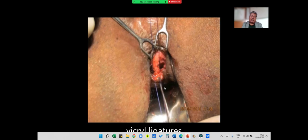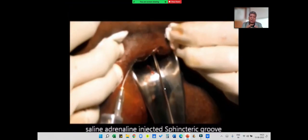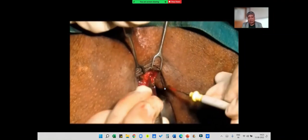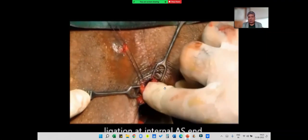So LIFT, if you know how to do it, it makes your life easy. It gets easier with a little larger incision. If you take a 1 centimeter incision, you're going to have a tougher time. Use xylocaine saline adrenaline or xylocaine adrenaline there, so you have a bloodless field. And then you can really identify the tract. The tract is easy to see.